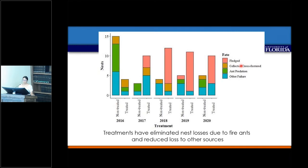So we have a bar graph of our nest fates from 2016 to 2020. And I think what is important to point out here is that the pink bar, which is our fledged nest, increases after 2017. So by doing these fire ant treatments, we have eliminated nest losses caused by fire ants.